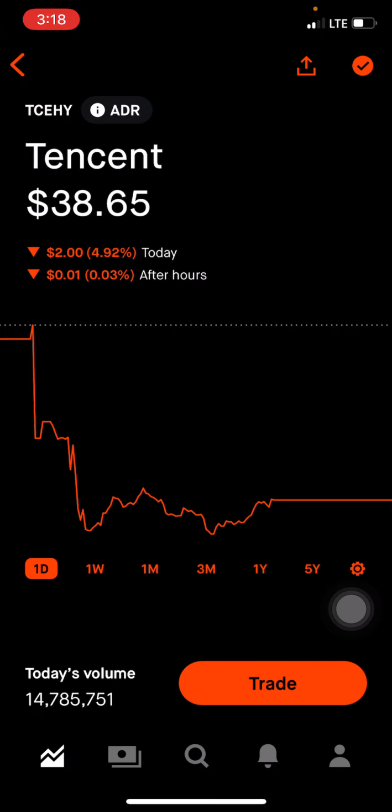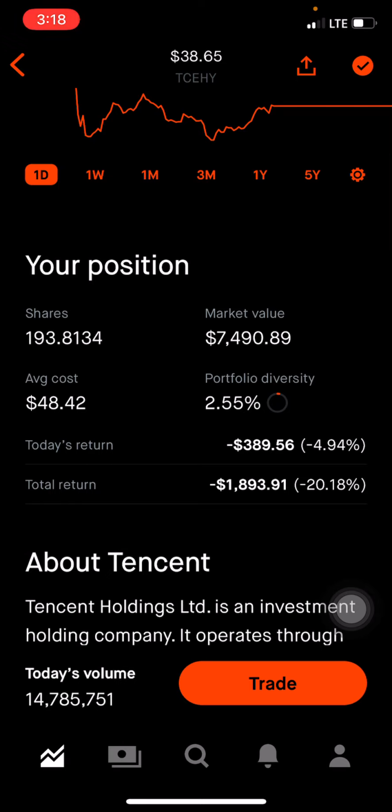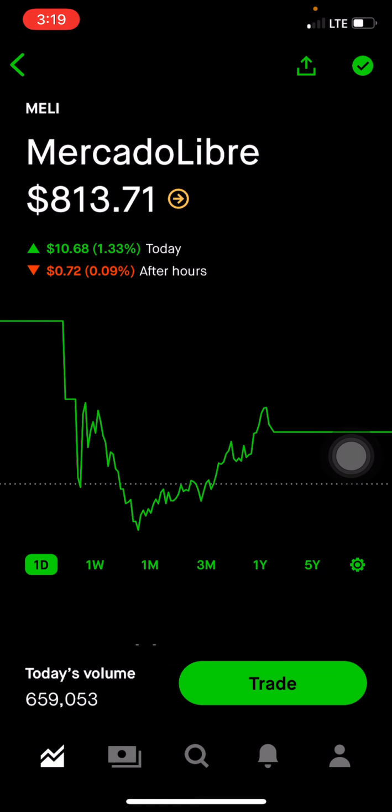Next is Tencent, which is an online technology company based in China, which focuses on services like social media, gaming, as well as financial services. Makes up 2.55% portfolio, or $7,490, down 20% on this position. I do plan to continue to hold long term, just because I think with China growing there's a lot of growth in that market, and even though there's a lot of negative sentiment around emerging market and Chinese stocks, I think Tencent long term will pick back up.